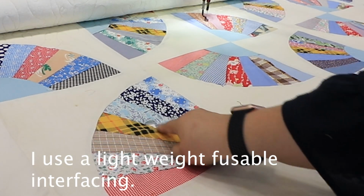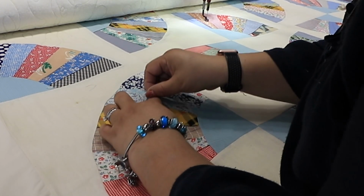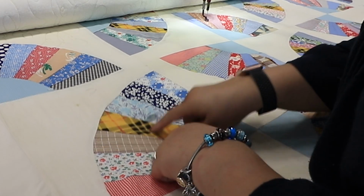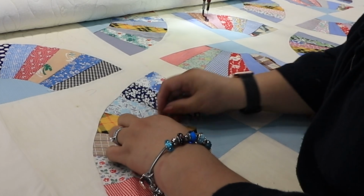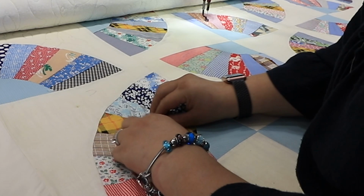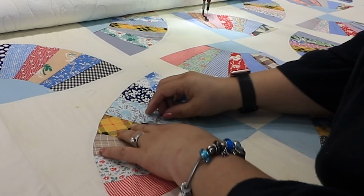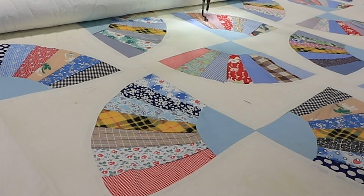What I did is I put a piece of fabric there, and then I have interfacing, and I'm going to tuck that interfacing into the hole, and I'm going to tuck it underneath this block, because the fabric tore, and then I'm going to iron it down. And then when she picks up the quilt, I'll let her know that she can hand stitch this down, and then it's sealed and it's also reinforced.